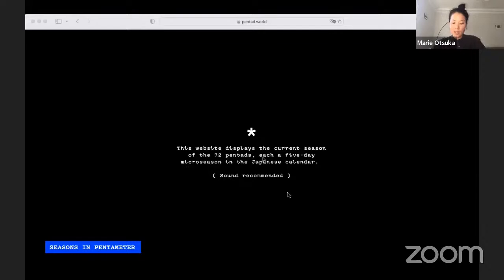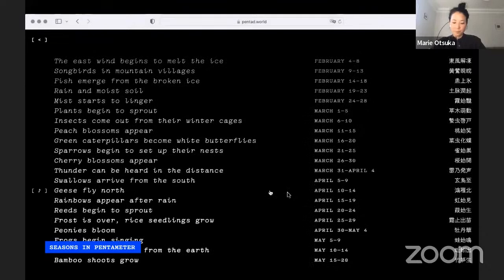Returning to the specimen site, I wanted to refer to the origins of poetry in a public space. Laurel Schulz, who I mentioned previously with the project HTML Energy, is interested in, quote, the poetic potential of the web. And so I felt like she would be the ideal collaborator for the specimen site. Laurel orchestrated the website Seasons in Pentameter, which showcases the current season of the 72 micro seasons in Japan.